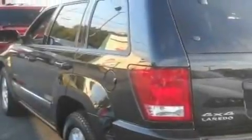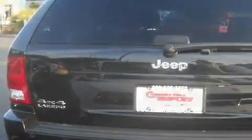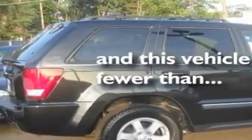Its top features include cruise control, a rear window defroster, a keyless entry system, alloy wheels, a Sentry key theft deterrent system, roof rails, a low tire pressure indicator, traction control and stability control systems, a rear window wiper, and this vehicle has fewer than 25,000 miles on the odometer.